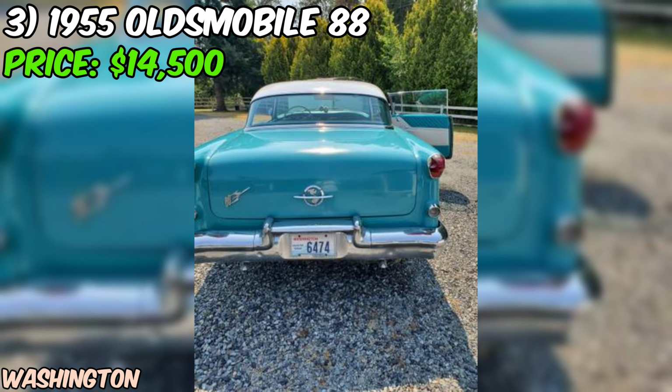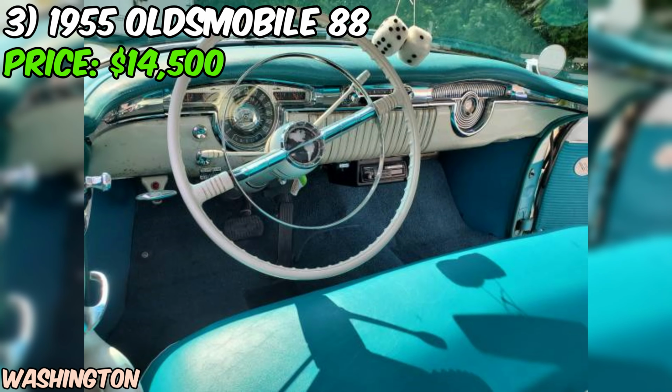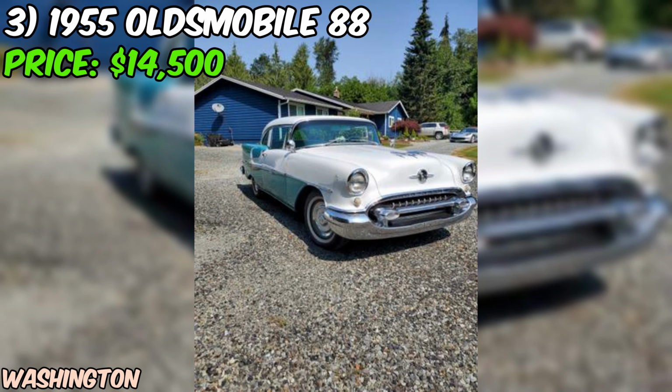Aside from those minor details, this Super 88 is a true stock car. It hasn't been modified or altered in any way, which is great news for any classic car purist out there. And with a clean title, you can feel confident that you're getting a car with a clear history and no hidden surprises. One last thing to note, the seller is asking for a $500 non-refundable deposit. This is pretty standard practice for classic car sales, and it shows that the seller is serious about finding the right buyer for this incredible vehicle.